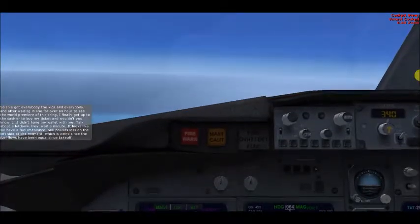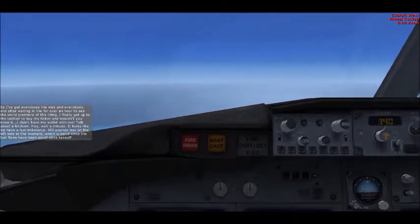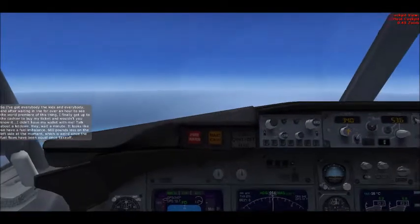I've got everybody, the kids and everybody, and after waiting in line for an hour to see the world premiere of this thing, I finally get up to the cashier to buy my ticket. When you know it, I didn't have my wallet with me. Talk about a letdown.